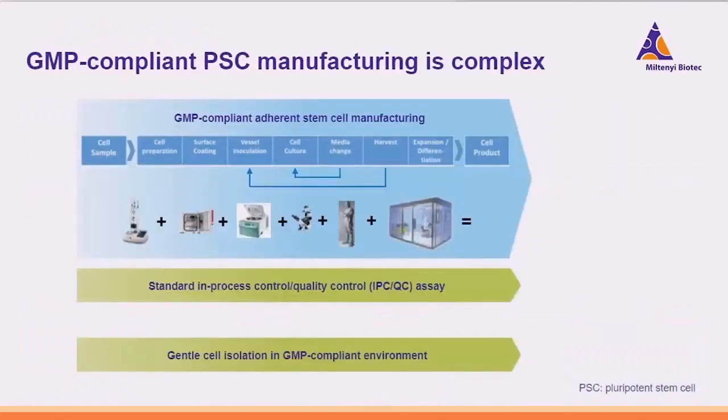Speaking of manufacturing of human PSCs and their derivatives, we all know that these are very challenging and very complex endeavors. Most of the current manufacturing processes involve multiple expensive instruments, very skilled operators, and high-class clean rooms. And many separated open handling steps are also introduced into these workflows. Meanwhile, standardized in-process control and quality control assays are required throughout entire processes. In addition, in certain applications, the desired cell populations also need to be isolated in a sterile, gentle, and GMP-compliant environment. So all these factors together really limit the manufacturing scale and compromise the reproducibility. At the same time, it could also drive up the manufacturing cost.